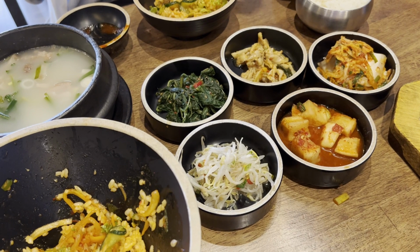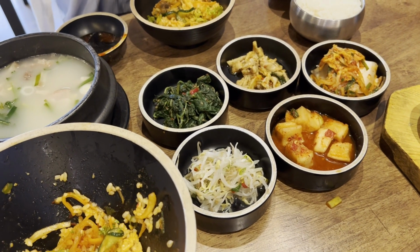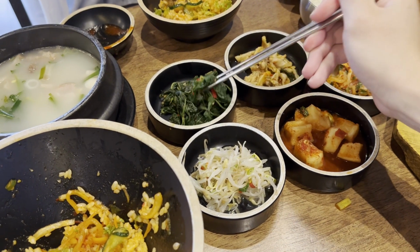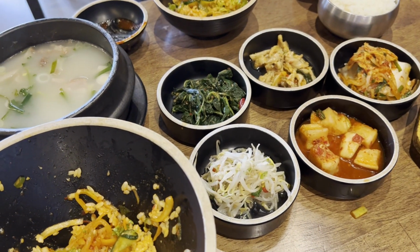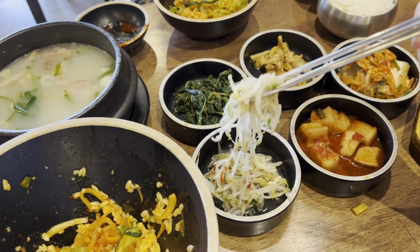I didn't really like the radish as well as the kimchi. I felt that I had better, but the rest of the side dishes were pretty good, especially the oyster mushrooms, which was one of my favorite actually.